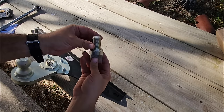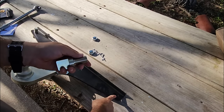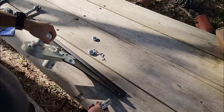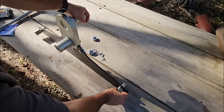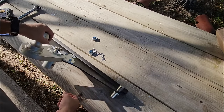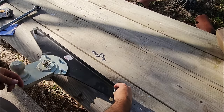Okay, you can probably tell these are notched right here on the top and bottom, and that's how it fits into these holes right here without spinning themselves. Also looks like there's just a little bit of movement in there as well to give you some adjustability. And then they give you two of these nuts to fasten these on.